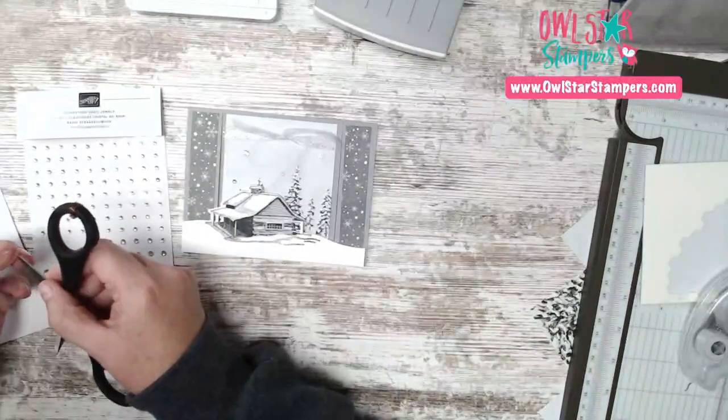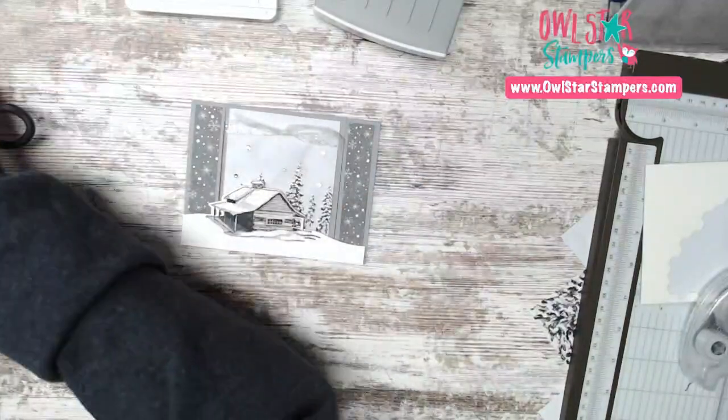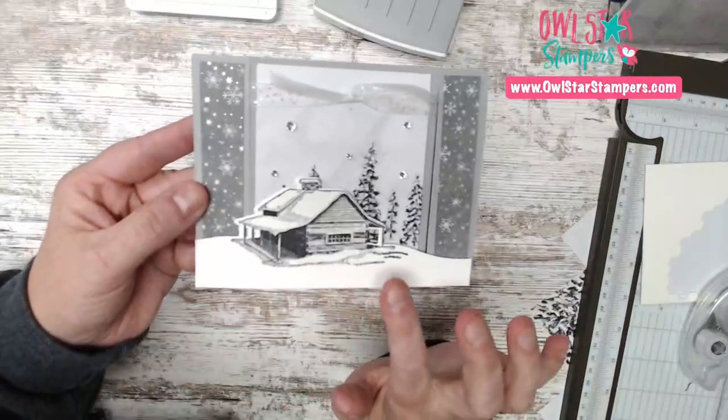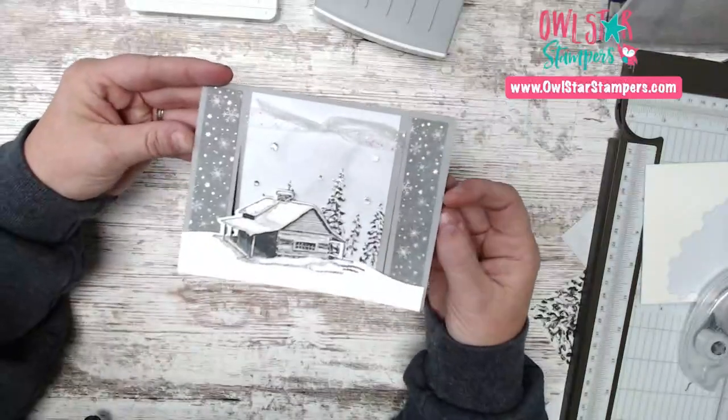Okay, I'm going to add 5 to this card. Okay, 5 rhinestones. And there we have it. So here's our card. You can't see the Wink of Stella, but the Wink of Stella is on there. And okay, so here we go. Are you ready? Let's open it.